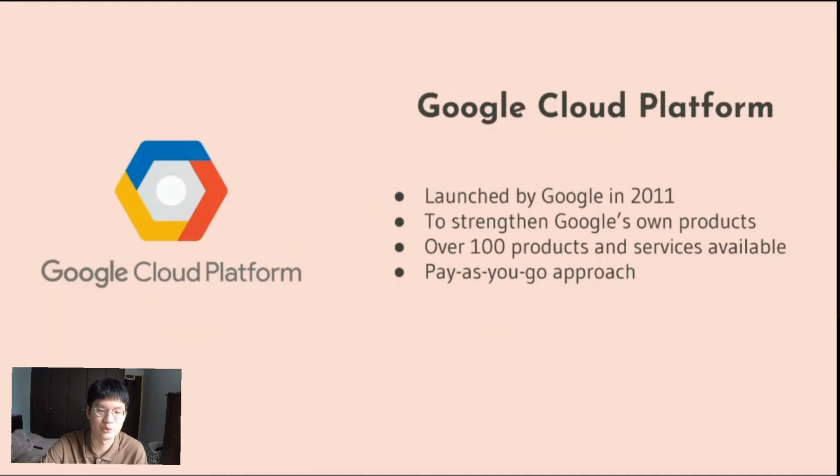And next, we have Google Cloud Platform. Google Cloud Platform was launched by Google in 2011, and it is intended to strengthen Google products such as YouTube and the Google Search Engine. Google Cloud Platform has over 100 products and services available, and some of the featured products are Compute Engine, Cloud Storage, Cloud CDN, and Cloud SQL. Just like AWS, Google Cloud Platform also offers a pay-as-you-go approach for pricing.